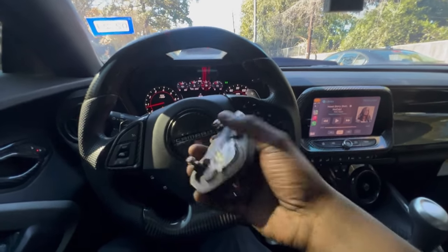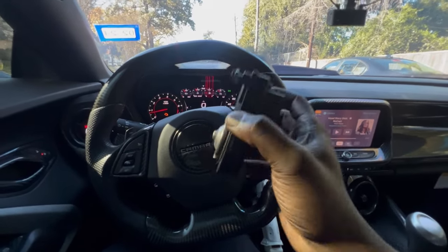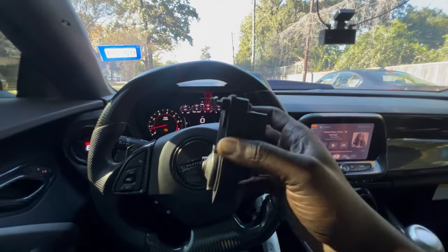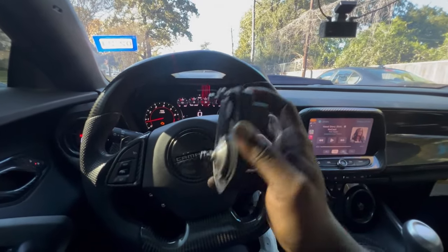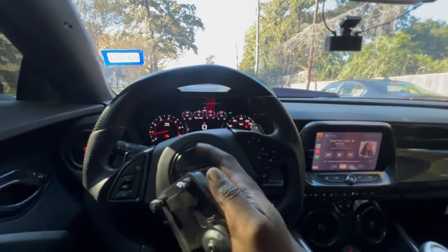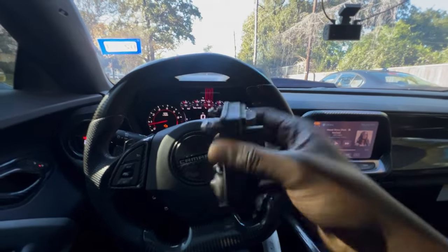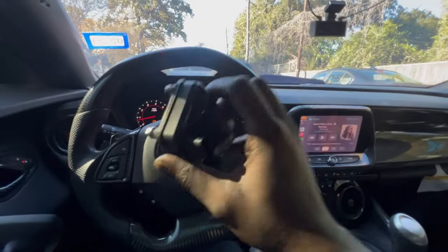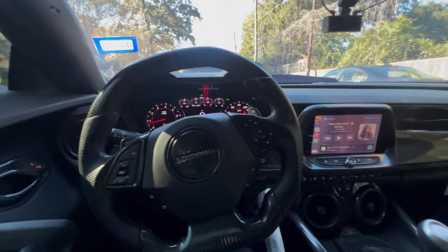In theory, I should be able to screw this passenger side actuator in replacement of the one that's broken, plug in the connector, turn on the car, and we should be able to have no check engine light. In theory, you know what I'm saying? This should work. The part numbers are the same. It is literally the same actuator, the same valve for both the MPP and the AEM function. So we're gonna see, man.